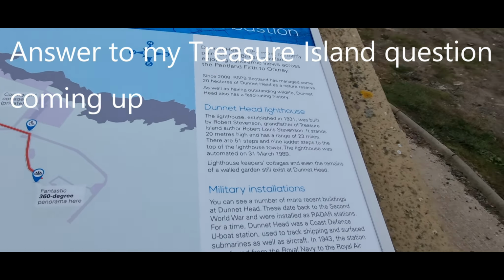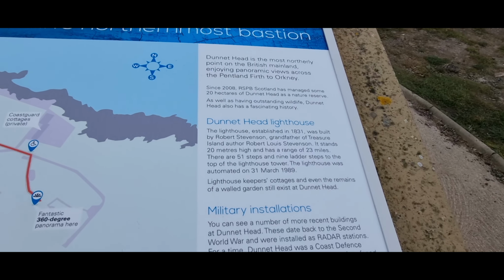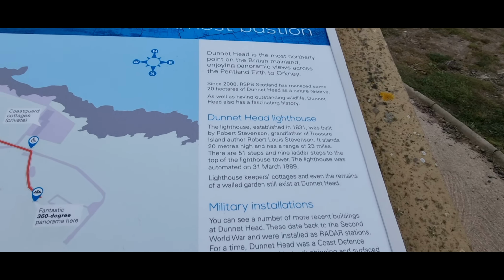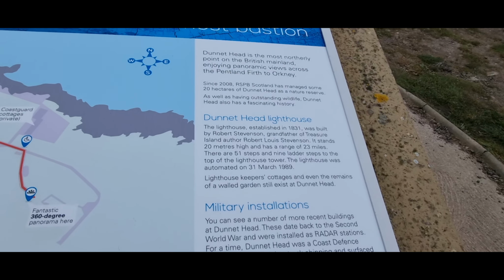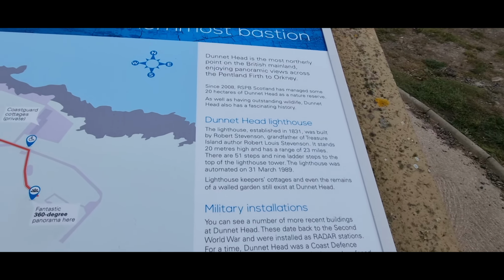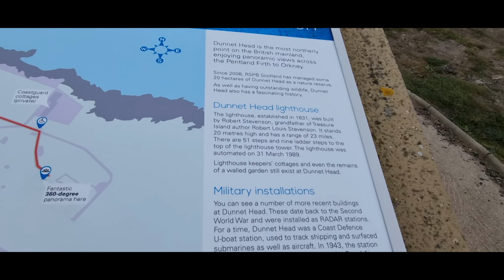Some interesting information about Dunnet Head Lighthouse. Established in 1831, it was built by Robert Stevenson's grandfather, a Treasure Island author, Robert Louis Stevenson. Very interesting. It's 20 metres high, 51 steps, 9 ladders, and the lighthouse was automated in March 1989.